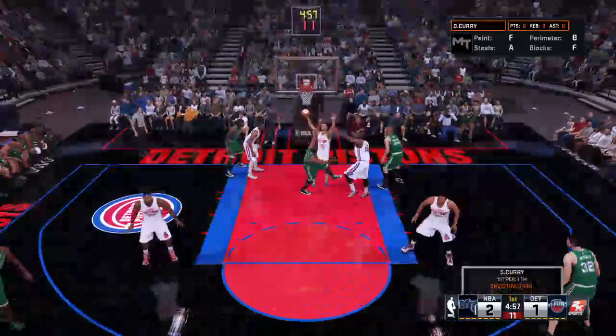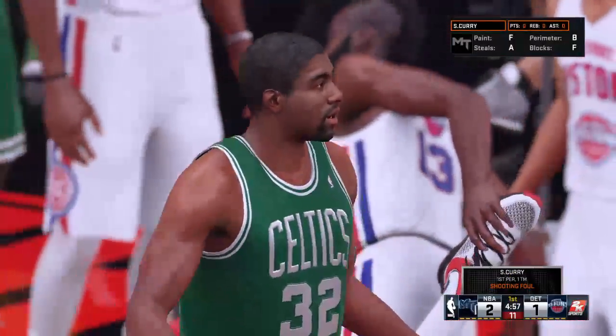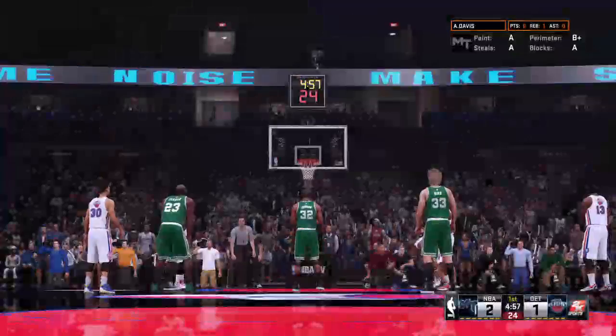Bird with it. And 2 free throws coming up as he misses that one. Drawing the whistle and a lot of contact there. They get Stephen Curry. Clearly a foul. Yeah, he took a shot there. Earned those free throws.